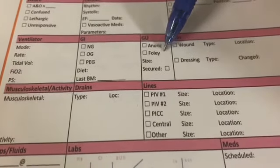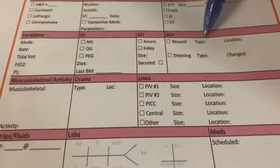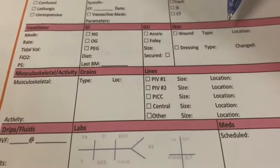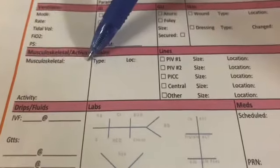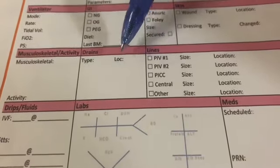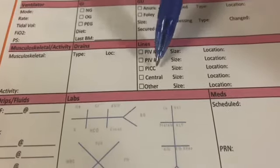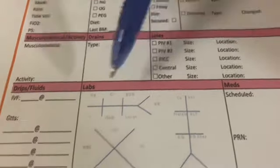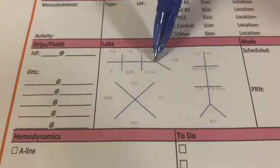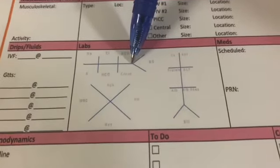GI, like how are they eating, GU, how are they urinating, how's their skin, if they have any wounds or dressings, when do they need to be changed, when were they last changed, how they're moving around, and if they have any drains. In the ICU we have a lot of drains, any lines, IV lines and locations, any drips or IV fluids that they're on, and their last set of labs.